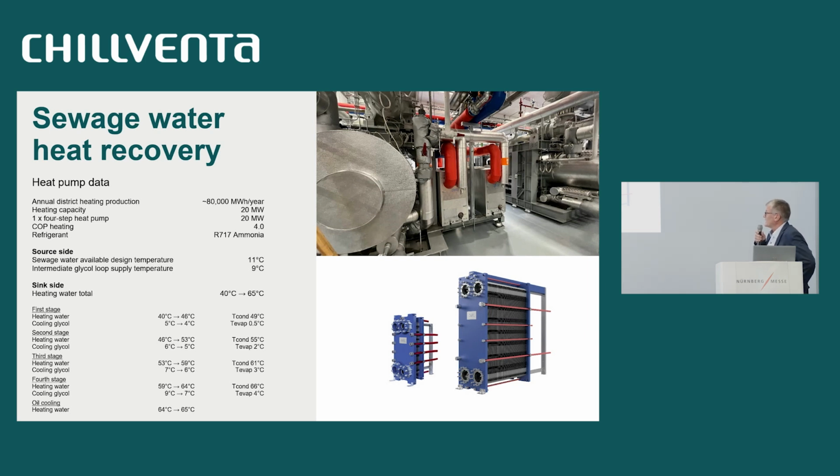But here you have the sewage water available. It was 11 degrees at the design point in the winter, and we have the glycol loop in between, so we have 9 degrees to consume. The sink water we want to produce for the district heating network is 65 degrees with a loop of 40 degrees. At that moment this was made in four steps. You can see how we are heating the water from 40 to 46 degrees in the first step, condensing at 49 degrees. And in the last step of the cooling, glycol goes from 5 to 4 degrees, evaporating at 0.5 degrees.